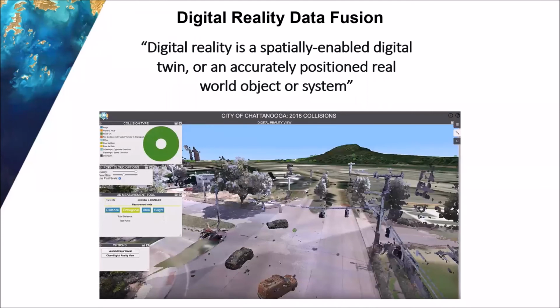I hope that helps to paint a picture of what new technology and new data sets can potentially mean to the area of safety. When we talk about data fusion, we're talking about bringing two-dimensional, three-dimensional, and four-dimensional real-time together in a complementary way. There are many, many data sets that we can bring in to these new applications and dashboards that are now available over the web.